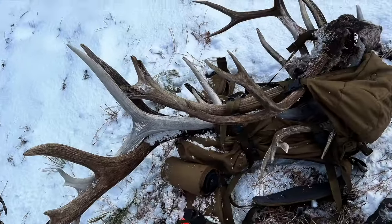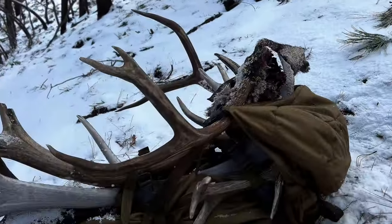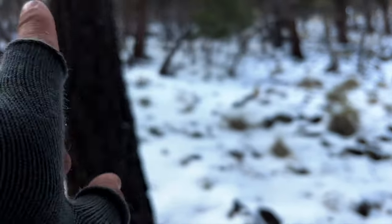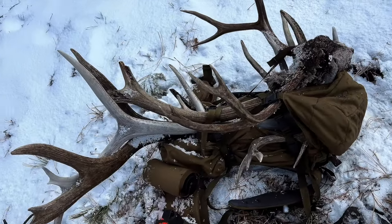Got everything on the old pack. I want to film on big camera, but of course now the weather's fine. But here is the load. Just got to go straight up this sucker, and then I'm just going to drop them off at the top and then go back to camp. So dang solid day though so far.